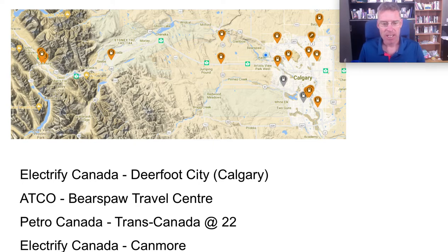I got to use and test the adapter a few times. The first time that I used the adapter was at an Electrify Canada station at Deerfoot City in Calgary. All of the times that I used the adapter, it was around 25 degrees Celsius in the month of June or very early July. The next time I used it was at an ATCO charger at Bearspaw Travel Center.